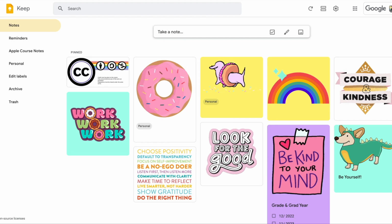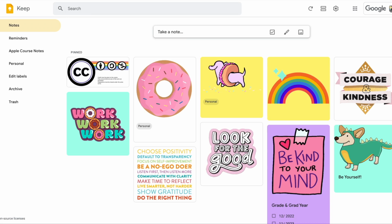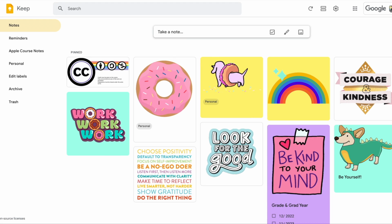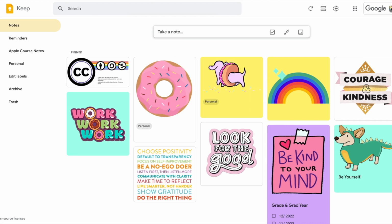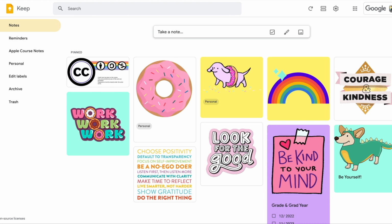I've used the pinned notes to fill a page with things I need often and add a little movement and color to that info. You could use this part of Keep for daily affirmations or positive messages with your students. You could even save GIFs here as a bank of feedback for your kiddos.